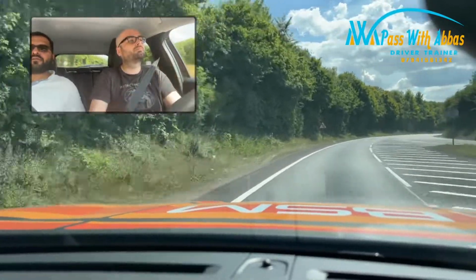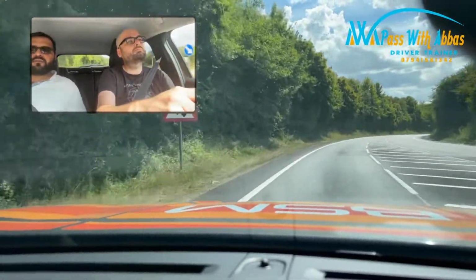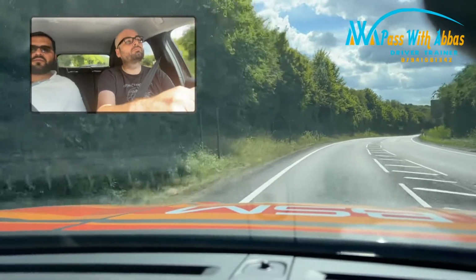Now we have national speed limit. It's a single carriageway and national speed is 60. Beautiful day, clear road, so try to build up speed.